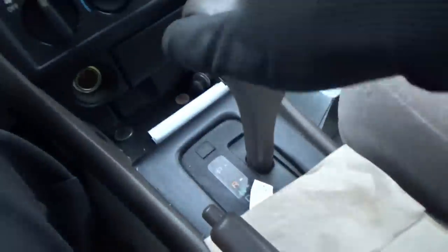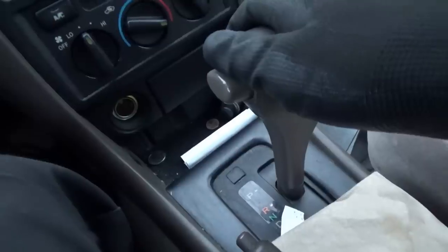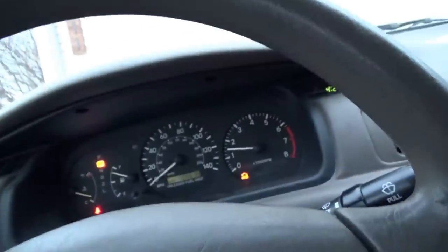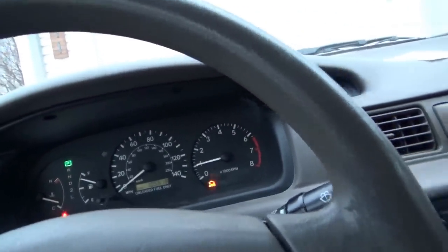You know, if you put it under load, you definitely feel a miss. If you raise the RPMs up, yeah, it's still there. I took it for a test drive. It seems to cruise just fine. But when you're at the lower RPMs, under some load, you feel that misfire. Okay.